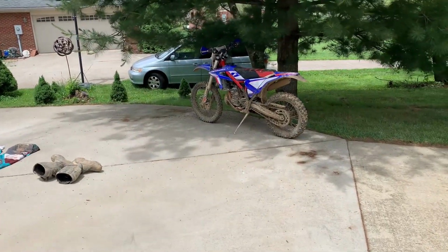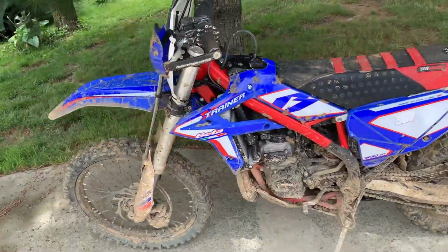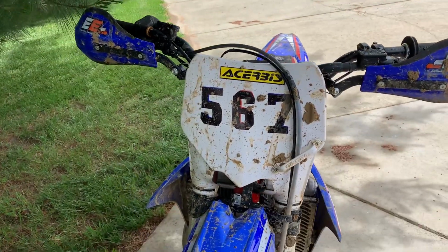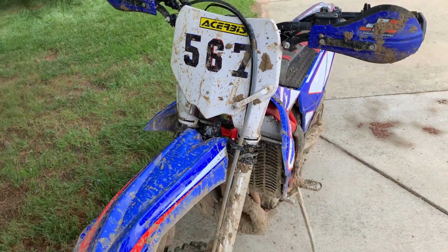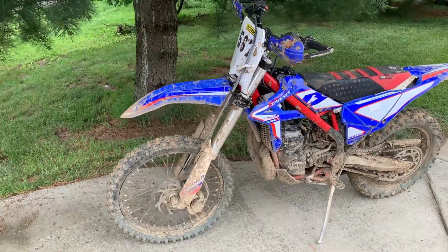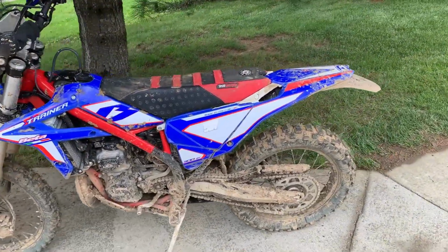So the bike did real good. Nothing broke this time. If you saw my video I just posted last night, I went to the Honda style Sycra number plate, which stayed in place. Unlike my Beta, I did get my Beta plate back. Someone had saved it for me, but this is something I should have cleaned up yesterday for sure.